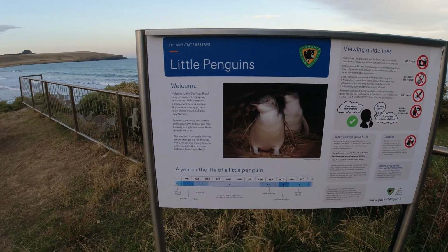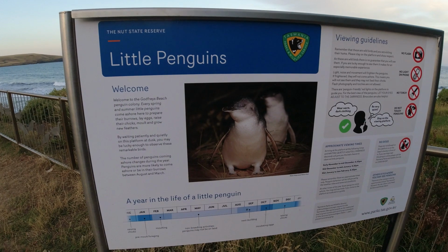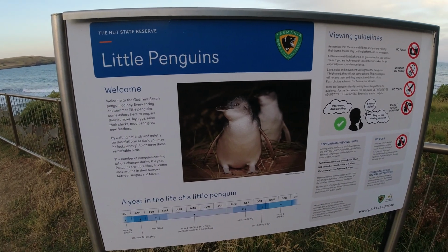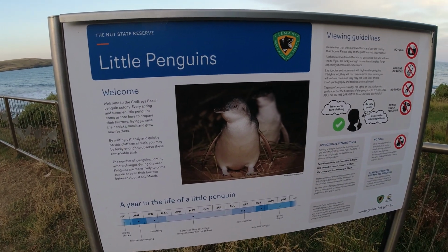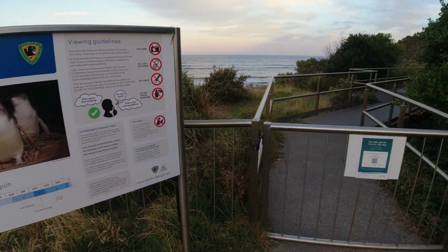Okay guys, so it's 8:30. We're hoping to see some penguins. We're just at the little viewing platform just near the Nut. So hopefully they won't come in when it's too dark and we can't get anything on film. We'll see how we go.